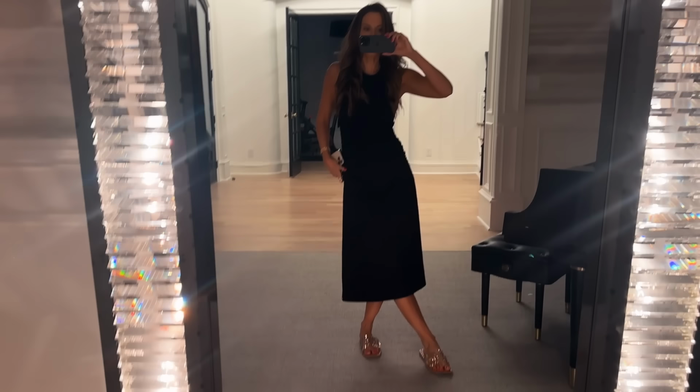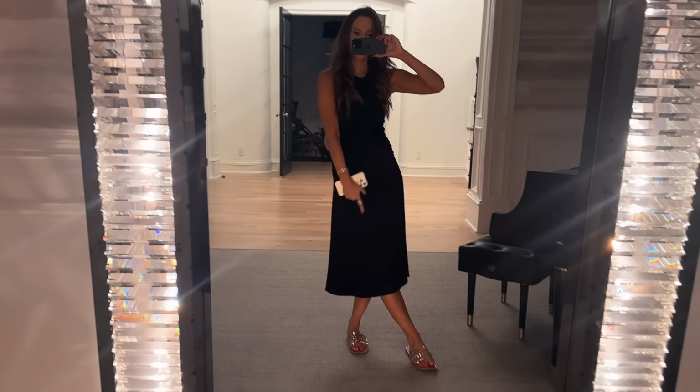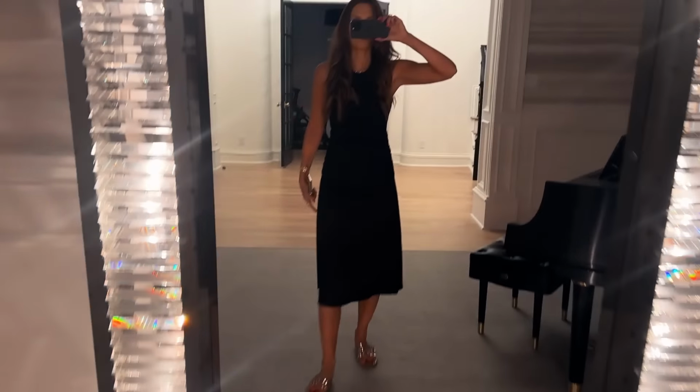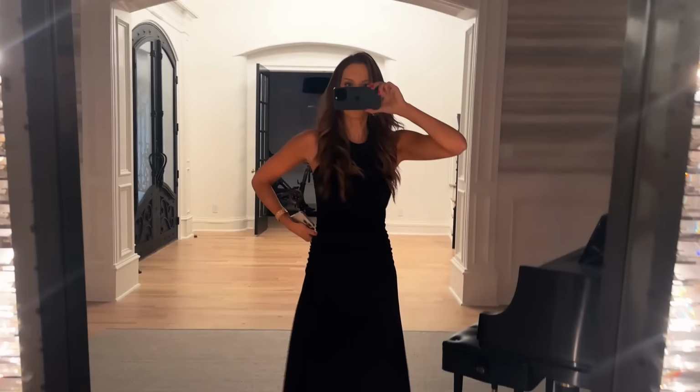Where did I set my phone down? Also, the Target dress, you guys, this is like $20, $25. These are Cape Robin. You guys know how I feel about Cape Robin. Oh my goodness, the most comfortable, cute sandals ever. And then this dress is ruched on the side, so flattering.